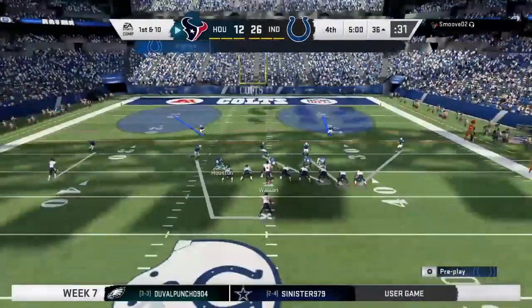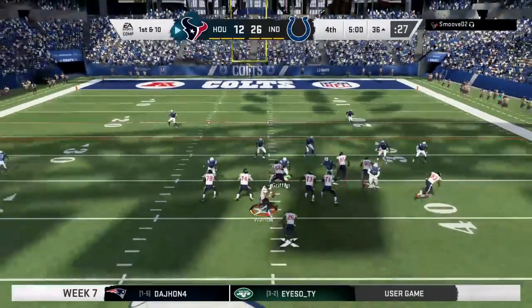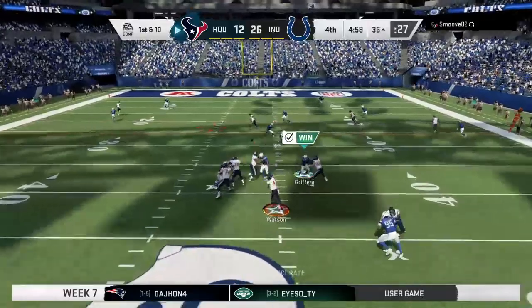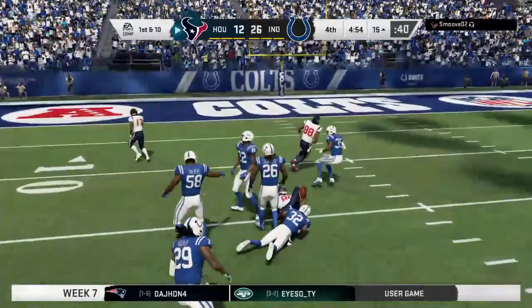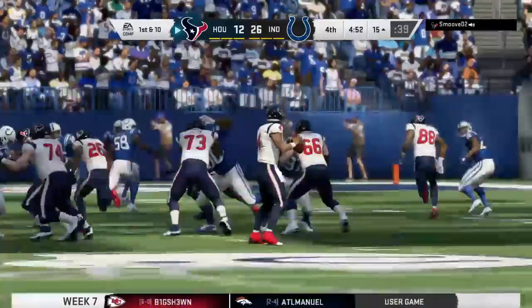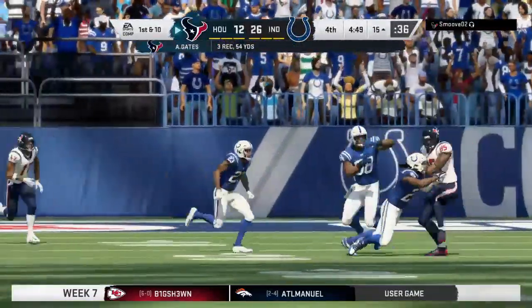In 2018, Deshaun Watson had 5 fourth-quarter comebacks. Only Drew Brees and the Saints had more with 6. Here's Watson. Gates with a grab. And they're going to be set up down around the 15-yard line. A good pickup there, 21 yards.